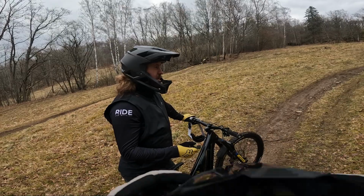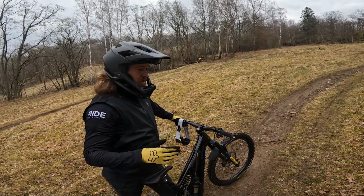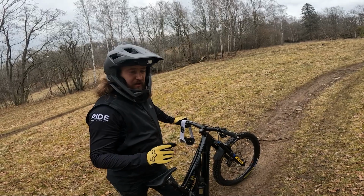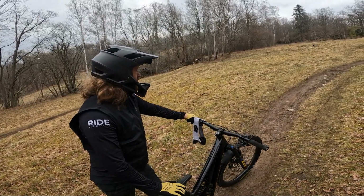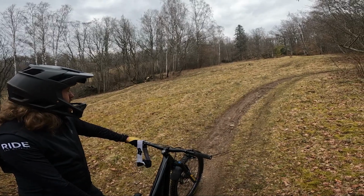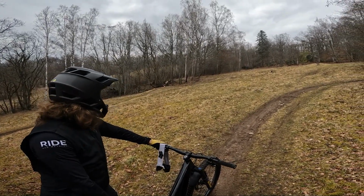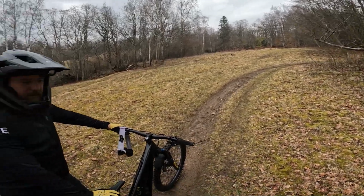And if you want to, these three berms here, you don't have to brake. It's so well built, but it's going so fast that it's pretty scary. There was a surprising amount of grip in there. That was quite nice. Sick. Okay, let's go check out the other one.